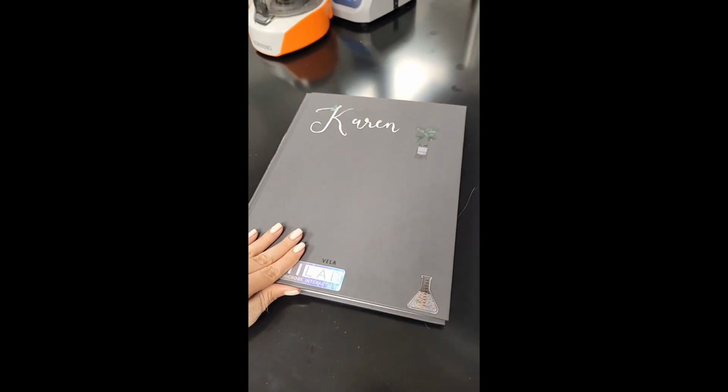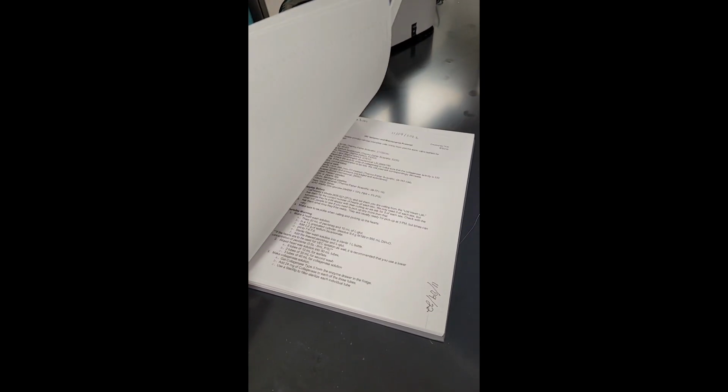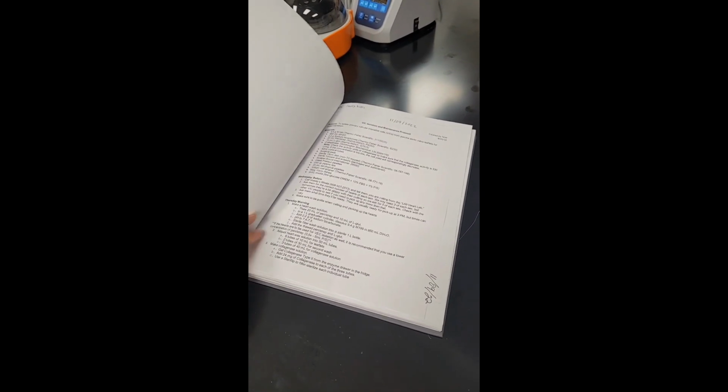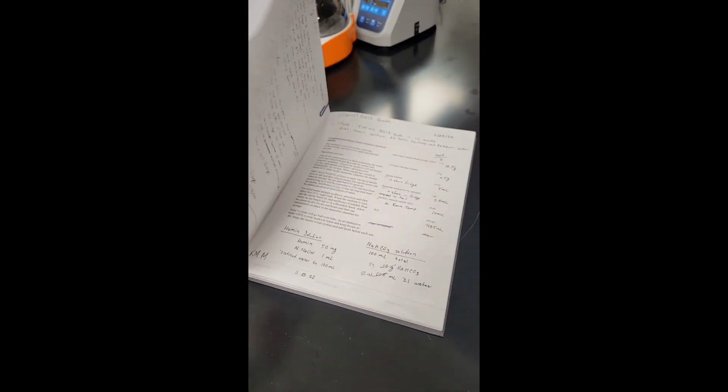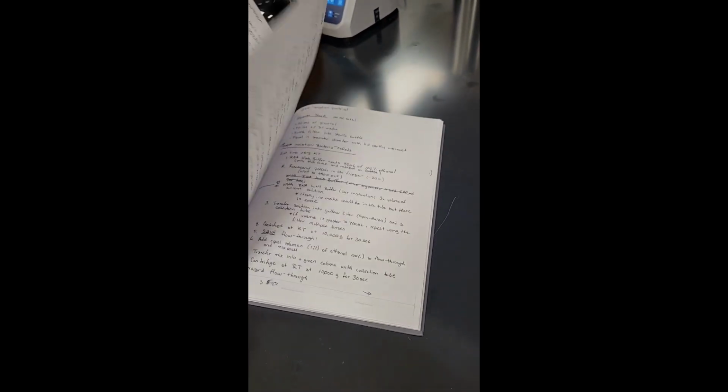Here is my lab notebook. So as scientists, we are required to keep records of everything that we do. So we have protocols, instructions, how we managed to do something, if anything went wrong, or if we just made some observations. This is a quick little tour of half of our lab.